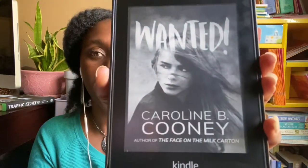where I want to share with you what I am going to be reading for this weekend. So, my daughter and I are reading Wanted, and I will show you the cover. Okay, so we are reading Wanted by Caroline B. Cooney, and so far it's actually a pretty good book. It is a teen type novel. My daughter is 11, but she loves to read and she's pretty advanced for her age. So she was reading it and she wanted to read a mystery, and then she said, "Oh, Mom, I think I may need to read this one with you." So I joined in with her.